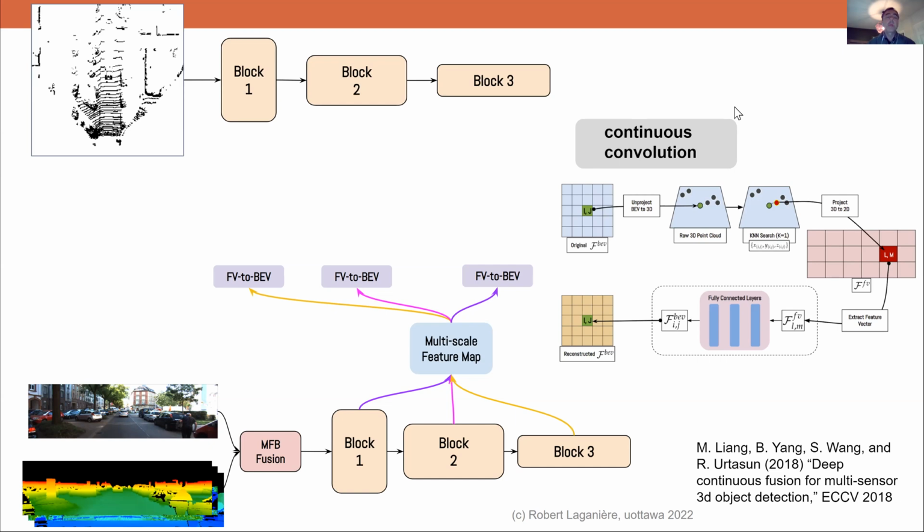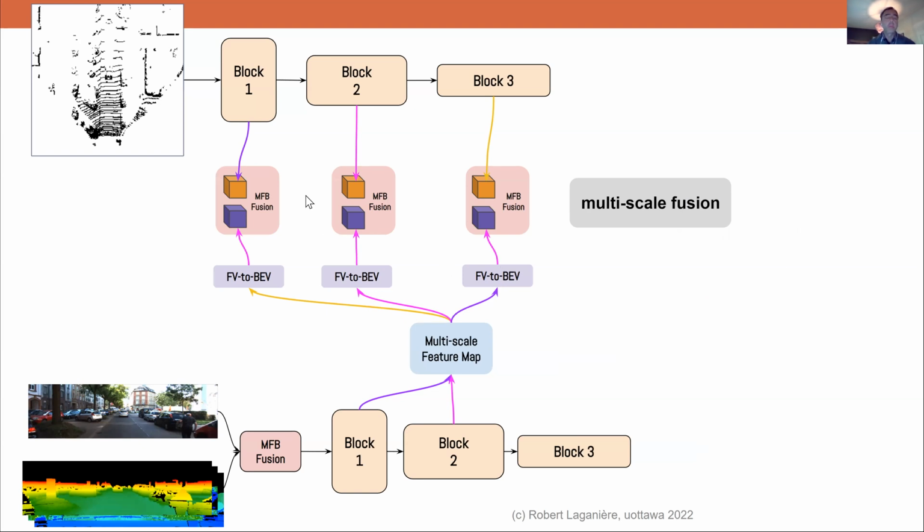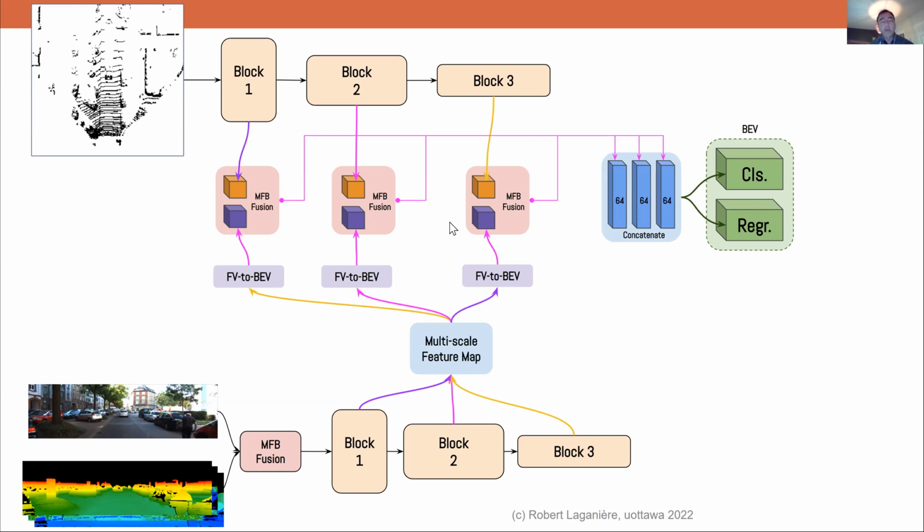And in that case, because we were working with a bird's eye view representation and a frontal view representation, we had to use continuous convolution in order to extract from the 2D image features that are coming from 3D points. And once you have that, you can perform your multi-sensor fusion. In that case, we use the MFB fusion in order to perform the fusion. And once you have the result of your fusion, then you can build a classifier. So you have a few other layers that allow you to come up with the classification and the regression result.